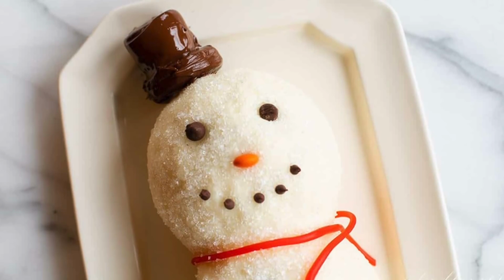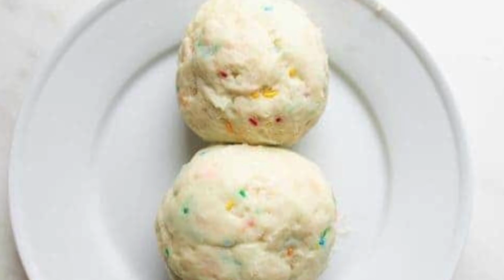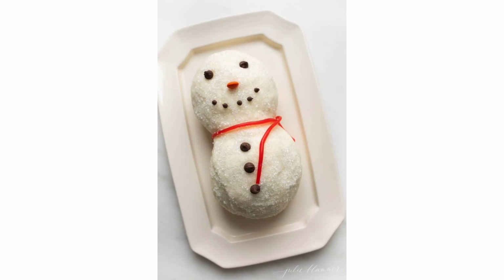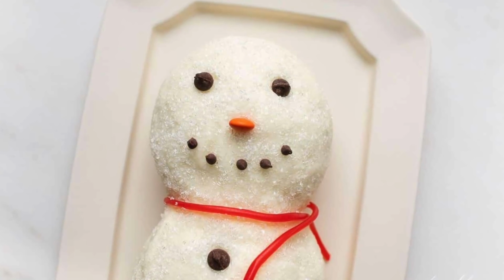I have a funfetti dessert snowman cheese ball. It's actually much easier to make than you would imagine. I always get a lot of compliments with this cheese ball. No one ever guesses how simple it is to put together.